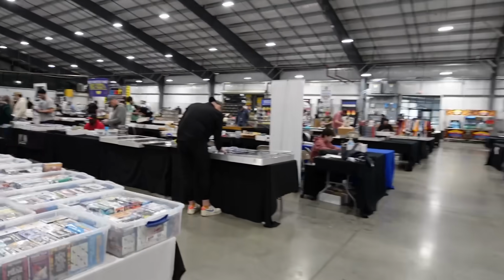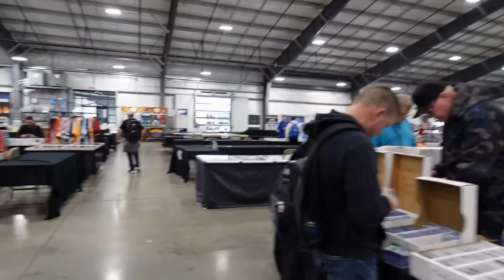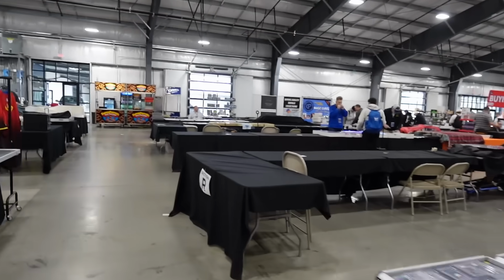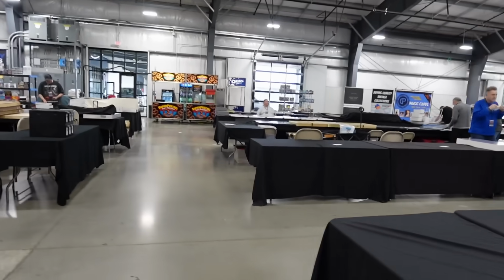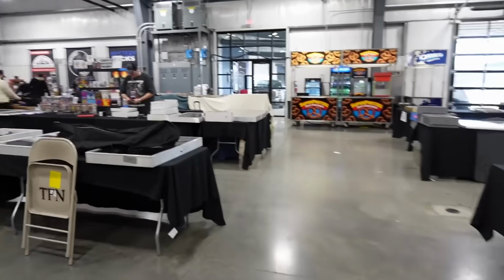So, big room here with lots and lots of tables. I've already done a little bit of wheeling and dealing. Came for dealer setup day as well as early this morning. And again, still a lot of people to set up. So, still a lot of cards that come into this room. But I'm expecting there to be a good mix.